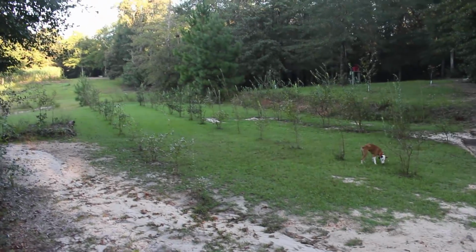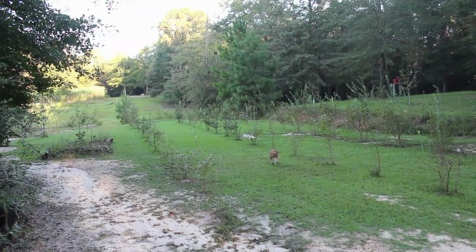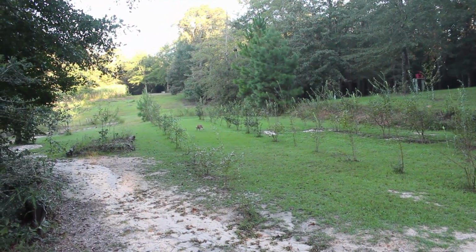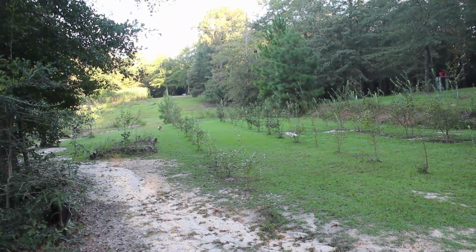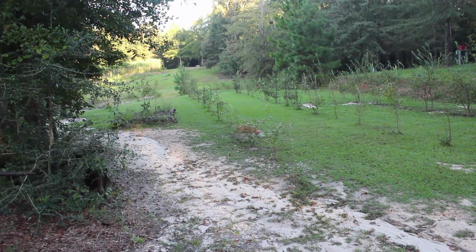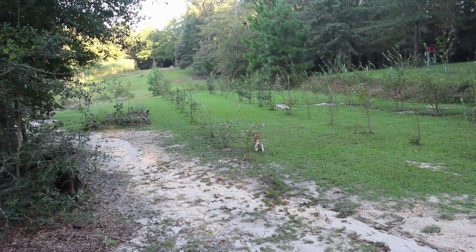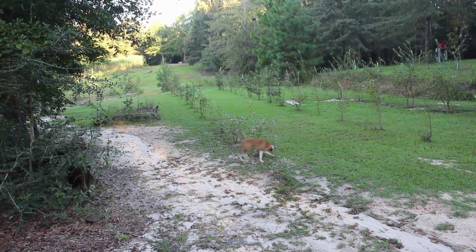All the blueberries are about to the point that Danny's going to cut them back if it starts to cool off, and he knows we're going to get at least a cool spell. He's going to trim all these back and have them looking good. And Hank is looking for squirrels.